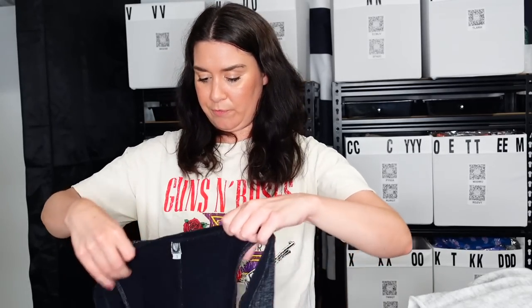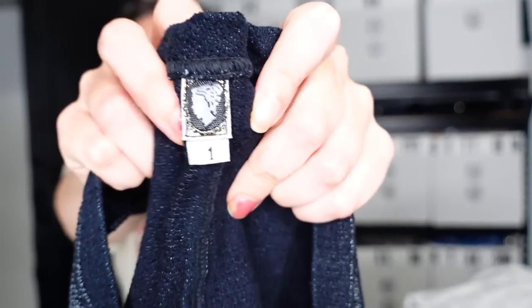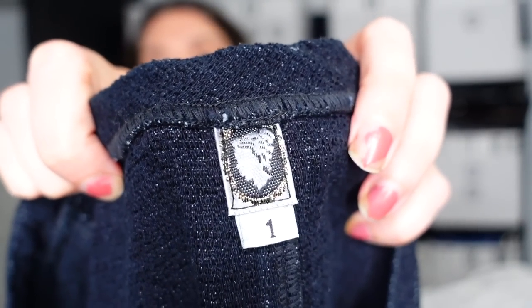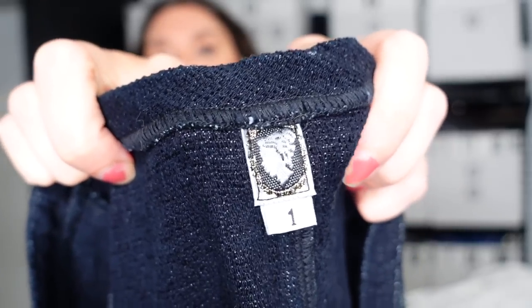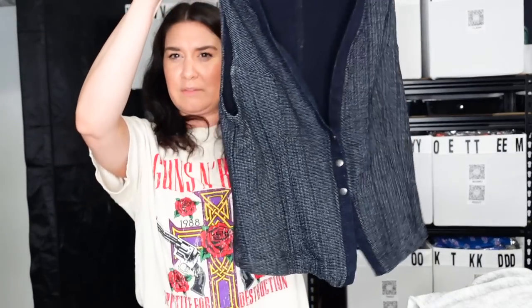I need help from you guys. Very important here. Is this Vanessa Virginia? What is this label? Does anyone recognize this label? Size 1, and it's just this woman's face. I got this because it's almost like a denim. Little 3-button. I thought, oh, this is like dark academia. It's a cute little vibe.